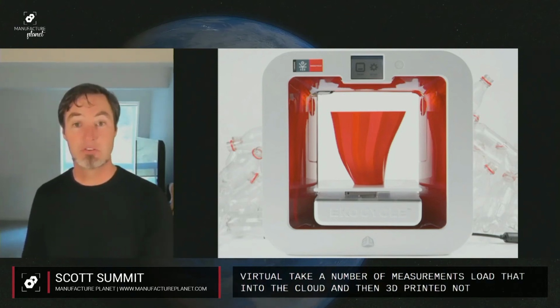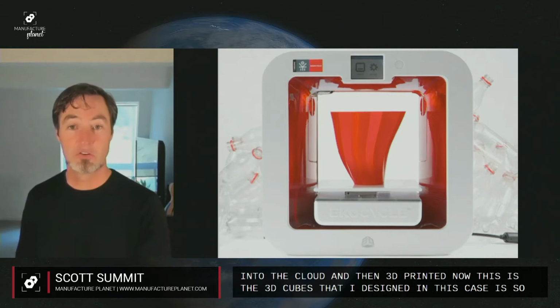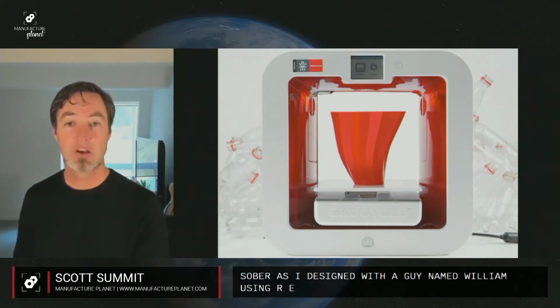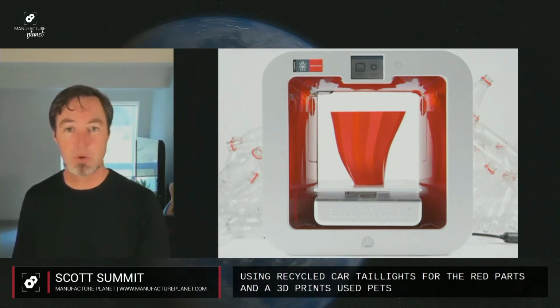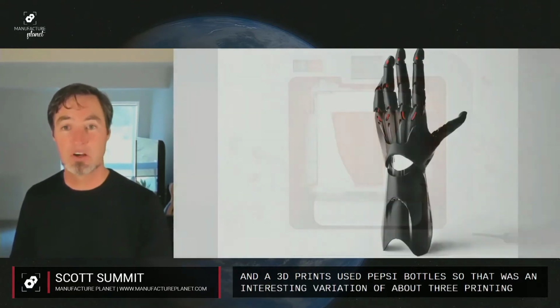and then 3D print it. Now this is the cube that I designed. In this case, this is a version I designed with a guy named will.i.am, using recycled car tail lights for the red parts, and it 3D prints used Pepsi bottles. So that was an interesting variation off of 3D printing itself.